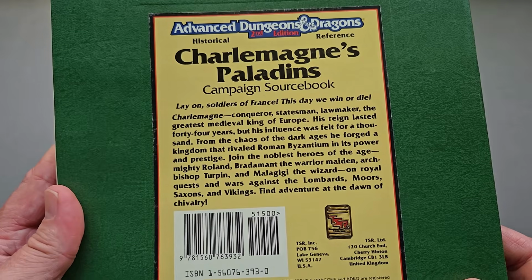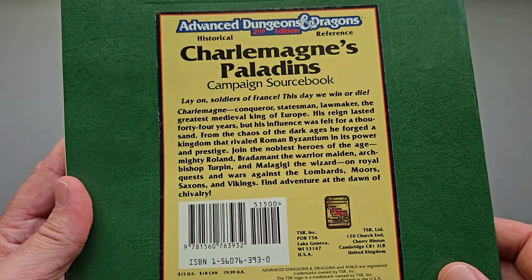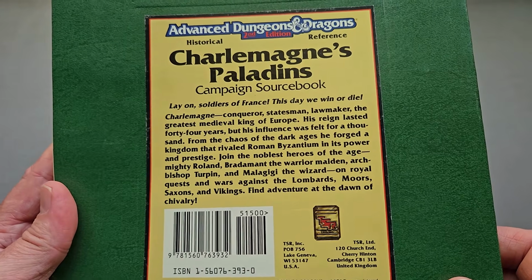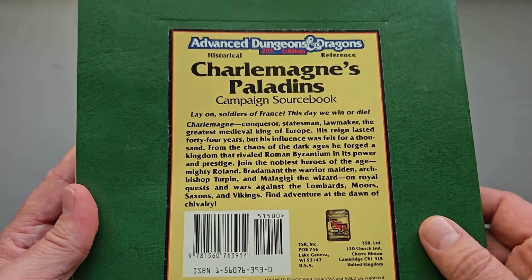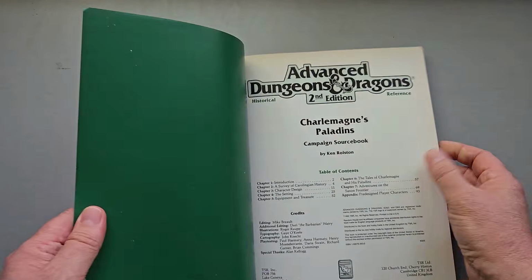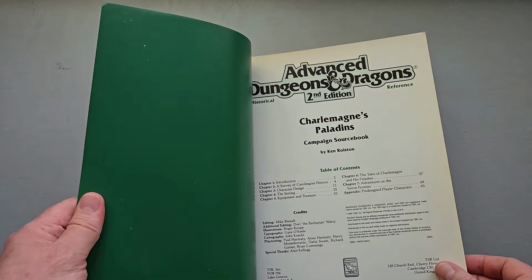That's the quote, and then it just gives you a little bit of info about what you can find in this particular book. Charlemagne, conqueror, statesman, lawmaker, the greatest medieval king of Europe. His reign lasted 44 years, but his influence was felt for 1,000, and then it goes on and on. Okay, so obviously if you're listening and not watching, I actually do have this one as a physical book that I'm showing here on the screen now.